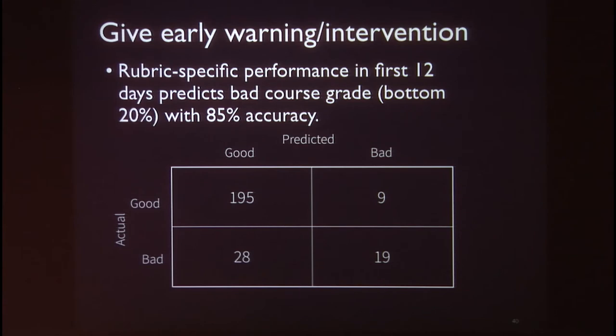And what we will do then is we'll say, hey, just want to let you know, based on what you're doing right now, the early warning signs are it's not going to go well. So you might want to think about either shaping up, which would be great, or if this isn't your cup of tea, maybe you want to ship out.